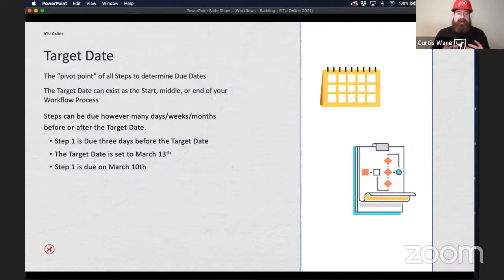Sorry. Oh, sorry. Now, the reason that you need to say before or after a target date is because this process, when you do a client onboarding, you don't just do it once. You do it multiple times, once for every single client that you're onboarding. And each of those clients, when you start their process, has a unique target date for their process. So hey, we're onboarding them today. We're onboarding this person next week. So there's a different target date. And because when you create the template, the step can be due before, during, or after the target date, it'll be very unique.